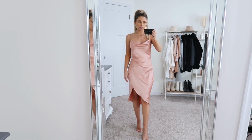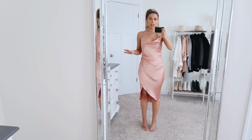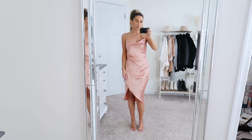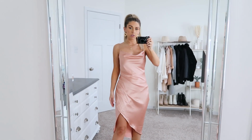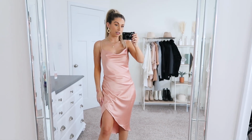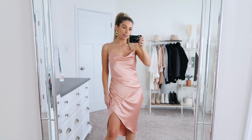And then great length. It hits me right at my knee-ish area. And as you all can probably see, it's a little bit longer in the back, which I think is pretty. So yeah, not a lot to this one, just really simple. It's just a great dress to have in your closet. I feel like it could work for a lot of different occasions. And like I mentioned, it comes in a ton of colors.